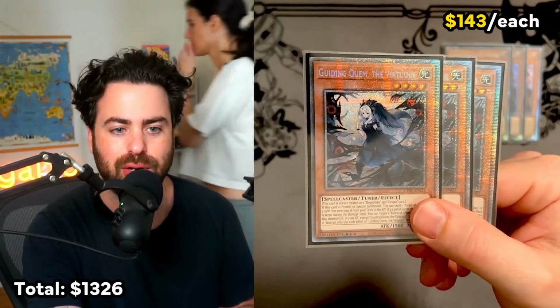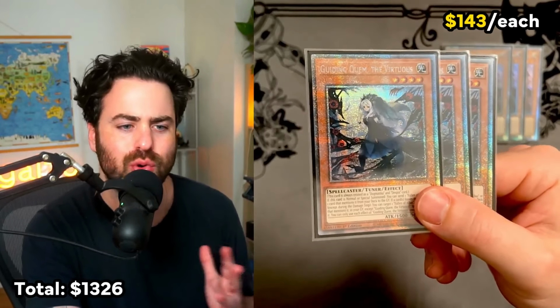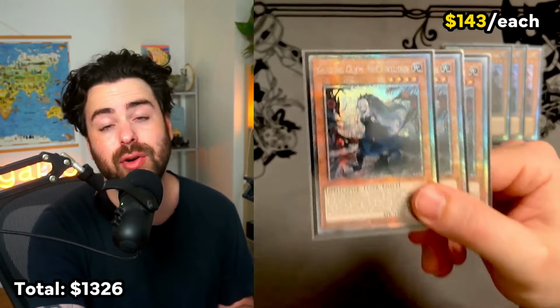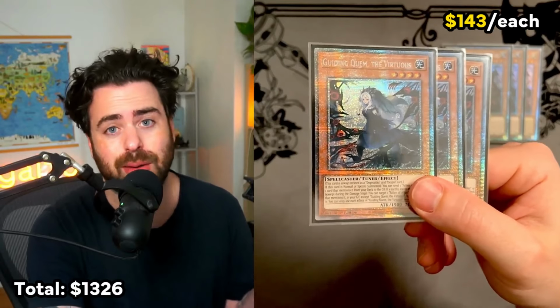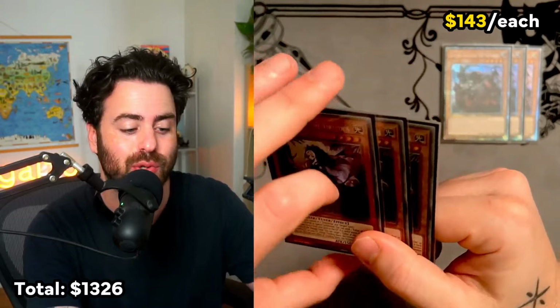Had to get me 3 of these. You rarely play 3, I think only like in Runic Despia or like Runic Bystial. This is a Cyberstorm Axis card. It's very expensive even for the secret rare, just because Cyberstorm Axis hasn't gotten a reprint yet. So Starlights are just beautiful.